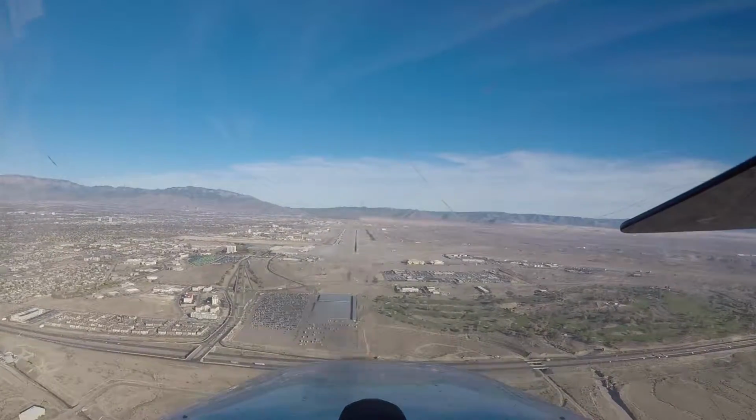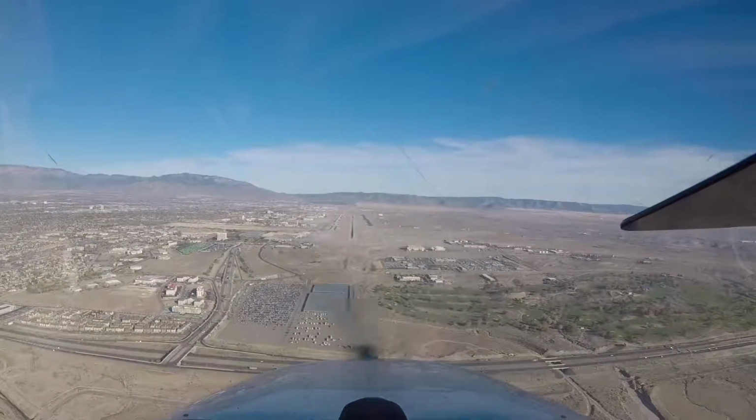Delta 1756, contact departure. Departure for Delta 1756.